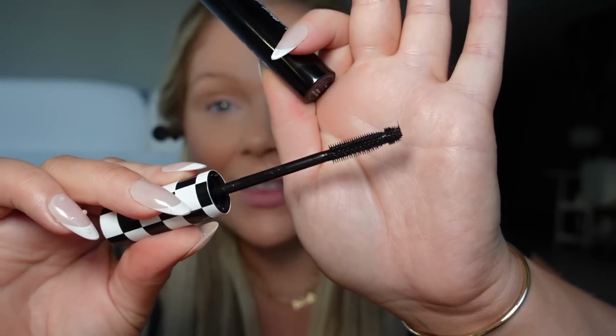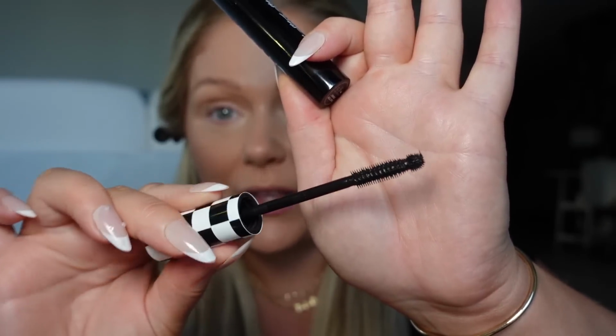The wand isn't anything spectacular. It's basically just a regular wand, and then it does have a little ball on the end. Basically how I use it is I go in, apply it like a regular mascara and coat my lashes really good with it. I'll normally do 1 to 2 coats, just like I would any other mascara, which already looks really nice on my lashes.